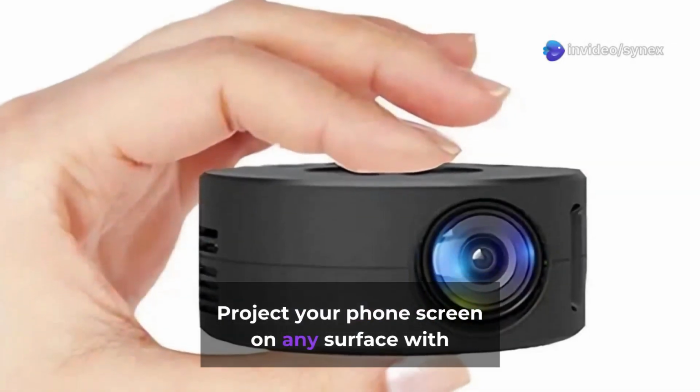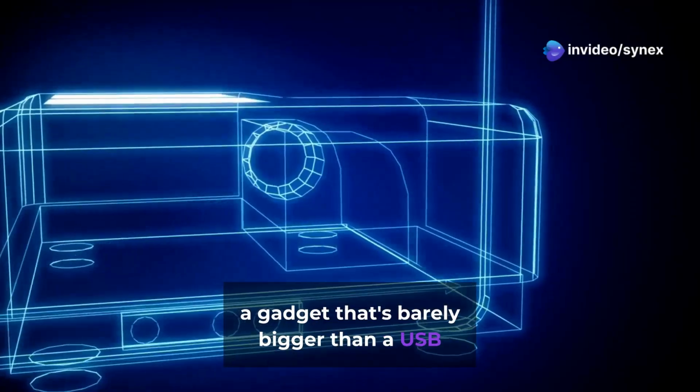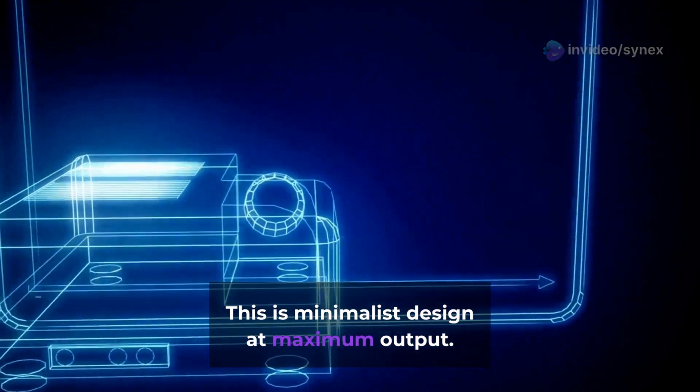Project your phone screen on any surface with a gadget that's barely bigger than a USB stick. This is minimalist design at maximum output.